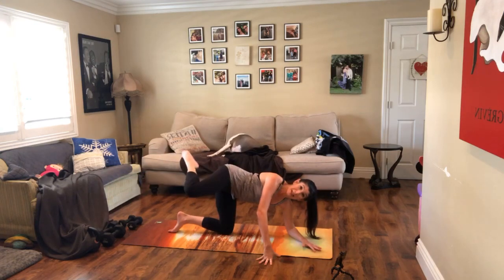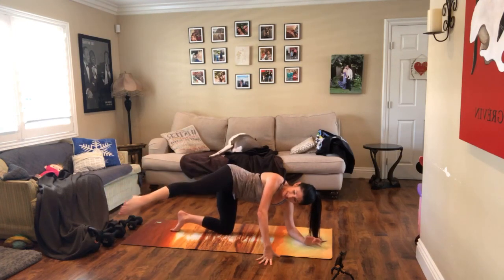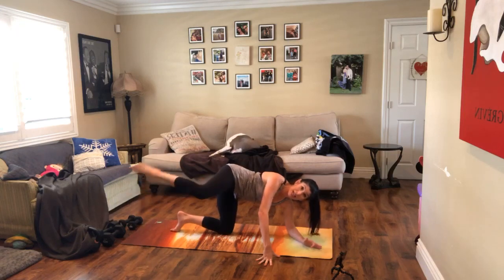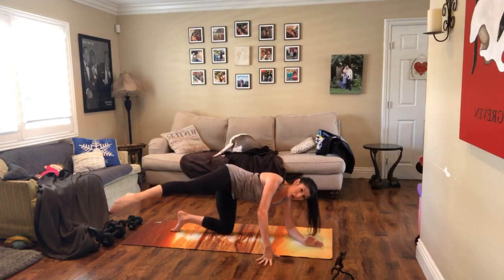I say that because we're gonna go into the right side, and the second side is always harder no matter what. 30 seconds, guys. Try not to bring your foot up high. Try to keep it in line with your knee. Nice 90-degree angle here. 20 seconds, and then we're gonna go into the other side.